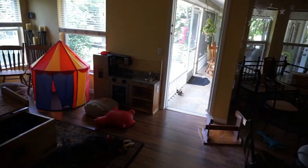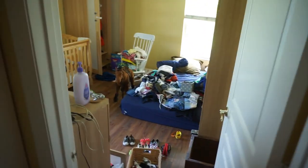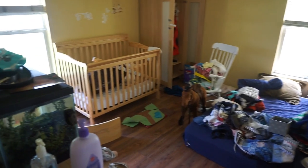And my parents took the kids for me today. My parents were sweet. This is the kids' room, going through all their stuff and donating what doesn't. But in between that, what I haven't mentioned is the dog. So we're trying to bring the dog with us on the trip.